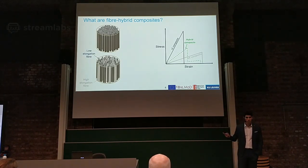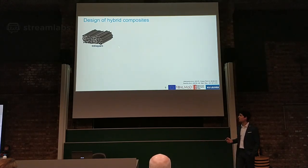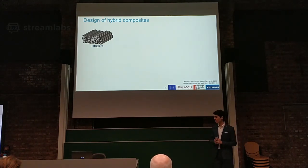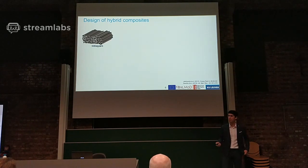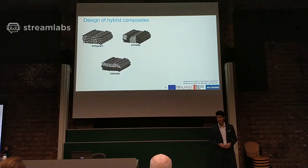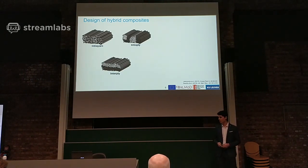Which kinds of hybrid composites are there then? The one I showed you before, and it's also shown in this image, is an intra-yarn hybrid composite, where all the fibers are mixed very closely in the same bundle. But we can also mix them in bundles in the same layer, so the fibers are dispersed in bundles. Or lastly, we can have interply hybrid composites, in which each ply corresponds to one fiber type.